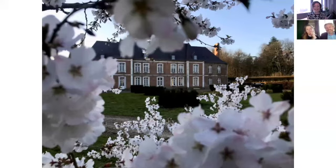But in the old documents, it is mentioned that there was a park and of British inspiration. Jardin à l'anglaise.